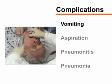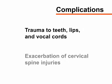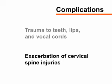Laryngoscopy can provoke vomiting and aspiration of gastric contents, causing pneumonitis or pneumonia. Additional complications include bradycardia, laryngospasm, bronchospasm, and apnea due to pharyngeal stimulation. Trauma to teeth, lips, vocal cords, and exacerbation of cervical spine injuries can also occur.